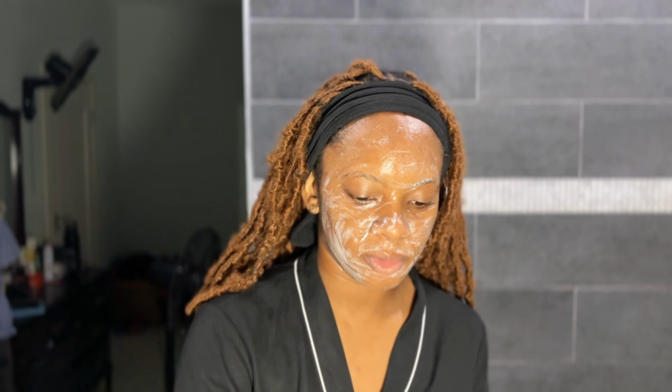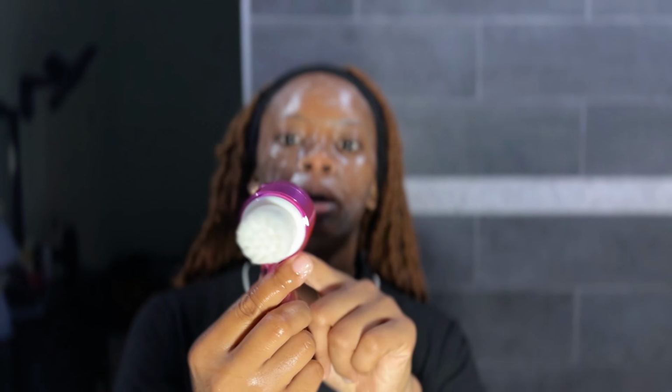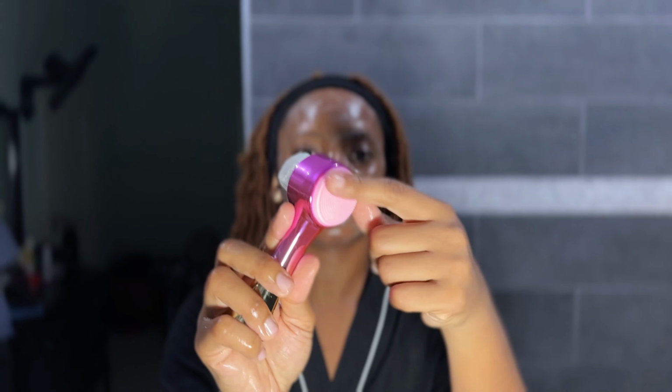Alright, so after I go in, I have my little pouch here with all my stuff, guys. So after I go in with my tea tree, I have this little cleansing brush. I don't remember where I got this from. So let's go ahead and wet it. Most times I use the back because I am exfoliating. So the back is kind of a little, what do I call this now? I don't even know what it is. It's a little exfoliating thing. I just go in with it to remove any dead skin.